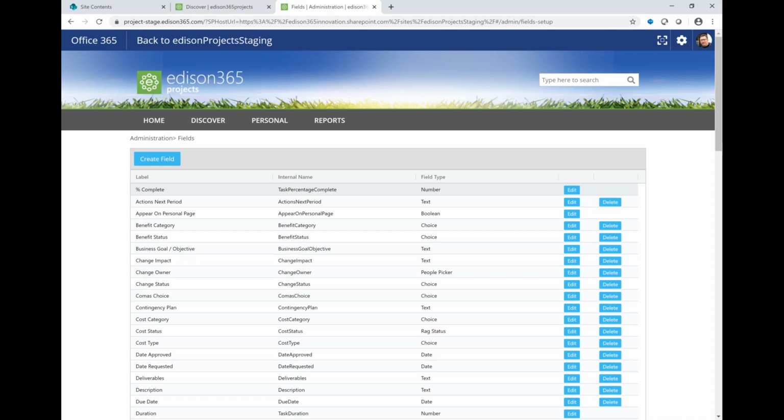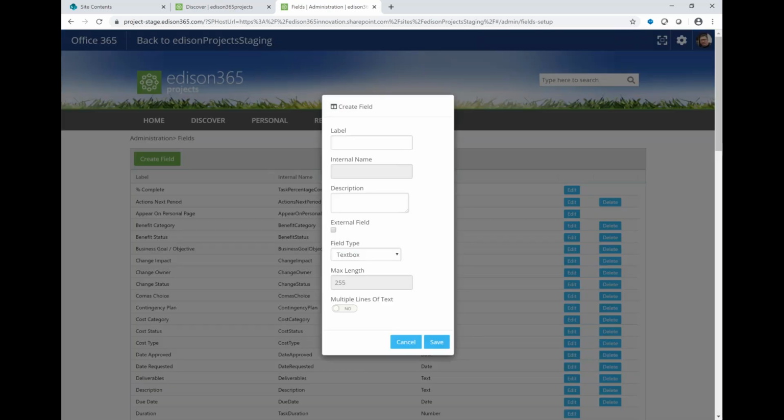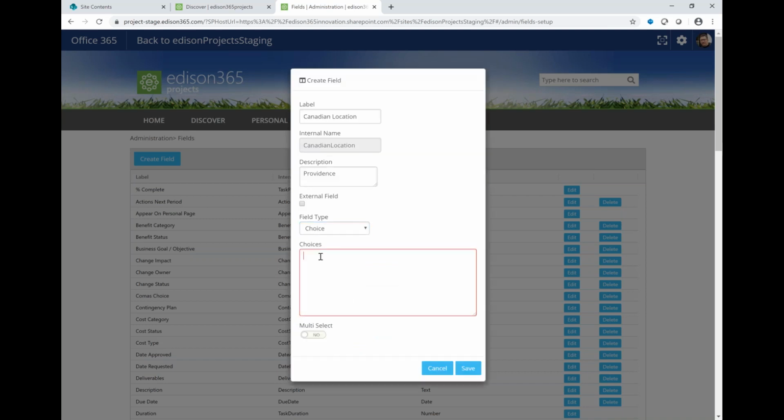Yes, we can provide those templates and we provide these fields out of the box, but you can go through and say, well, in our company in Canada, we want to track these by Canadian location. And this would be my way of typing what province I want these things to be in. And I want these to be a pick list field so I can start to put in my choices. Is this BC? Is this Newfoundland, et cetera?